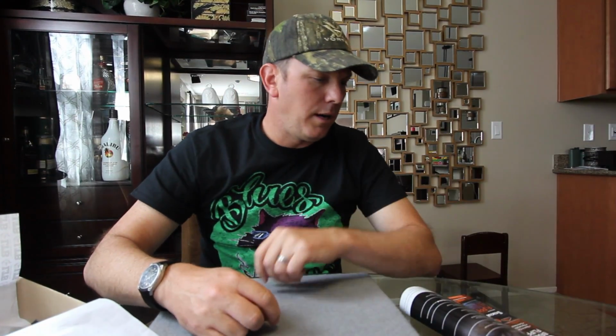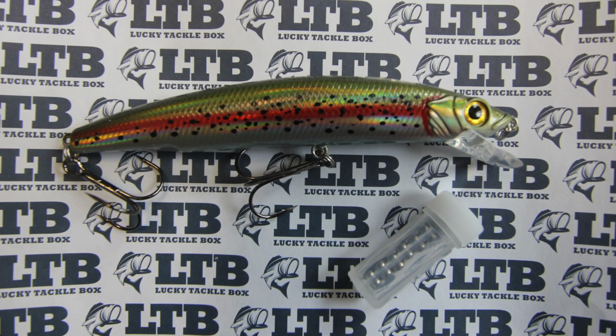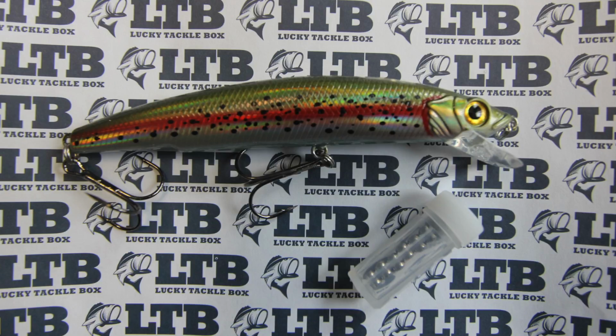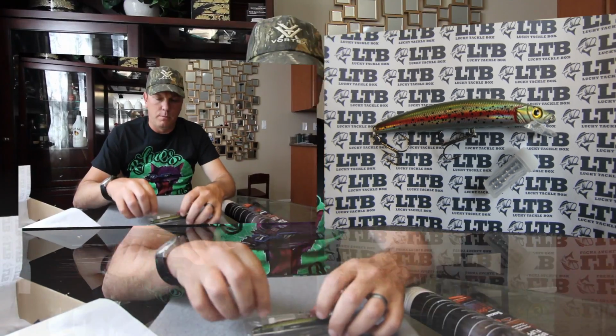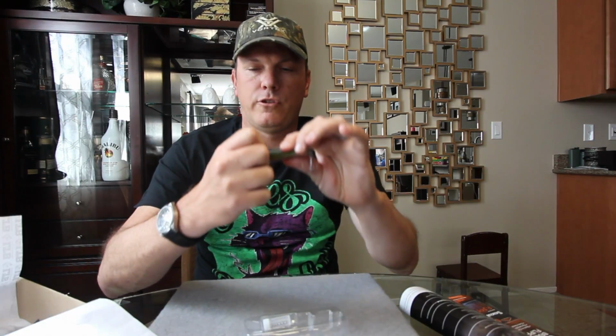All right, next up from Dynamic Lures, we've got the HD XXL. So this is a jerk bait, and that's a really unique bait. I haven't seen anything like it before. So yeah, jerk bait, not that big a deal. What makes this one unique is this little chamber right here.